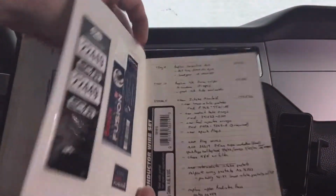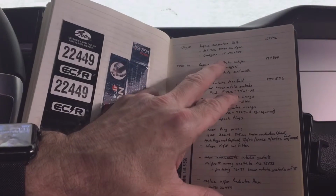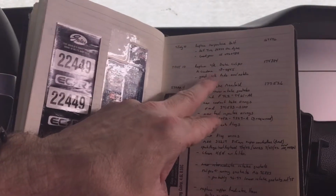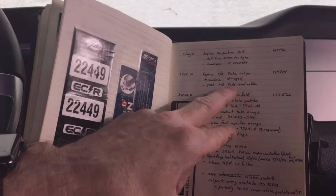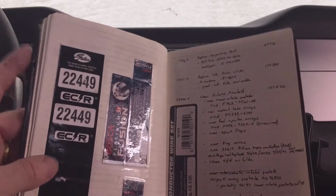Anyway, I try to write down everything that pertains to the car, and the information goes on this side with a date and odometer mileage, and then what I did, and then part numbers, and sometimes, if it has a lifetime warranty, where I got it from, and as much information as you can record so that you know it the next time.